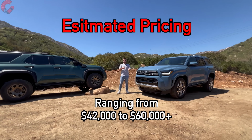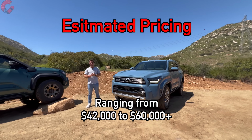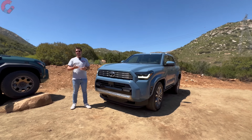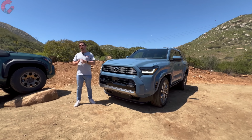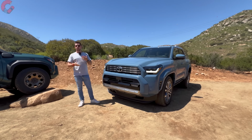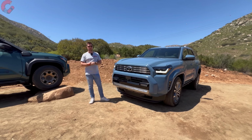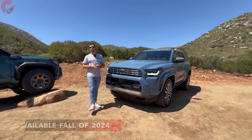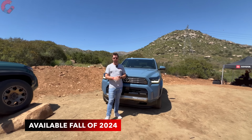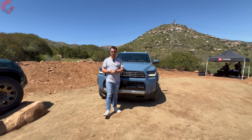So the previous 4Runner started around $40,000. We expect the base price to rise to around $42,000, and it used to top out around $55,000. We expect that to rise to probably $60,000 or a little bit more. So certainly a little bit of a price bump for this model we expect. However, like I said, Toyota has not officially released pricing yet. Now, if you're curious as to when this vehicle is going on sale, Toyota has slotted this to go on sale in fall of this year, so you have to wait about 6 more months if you're wanting to buy one of these 4Runner models.